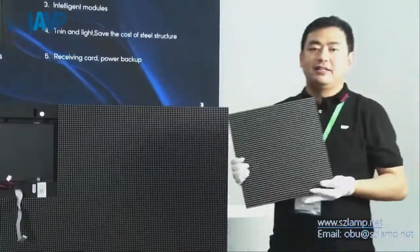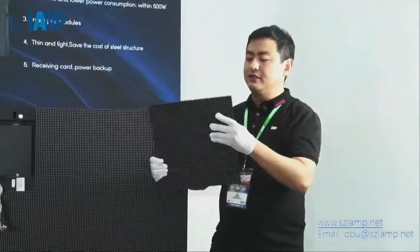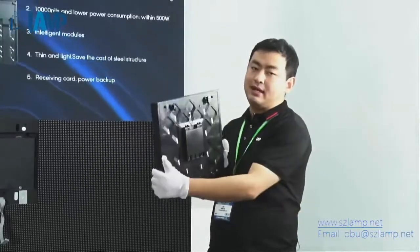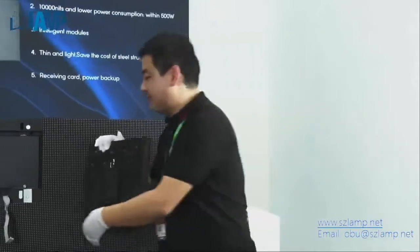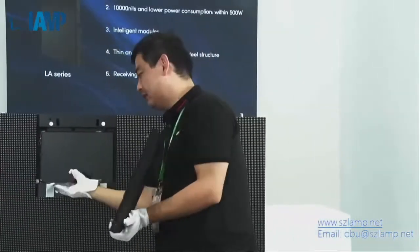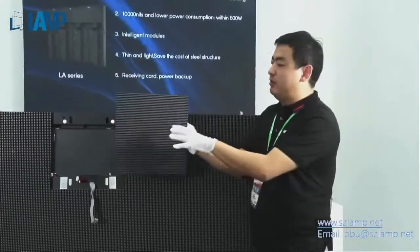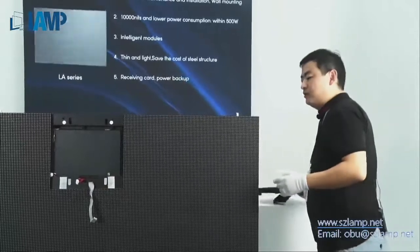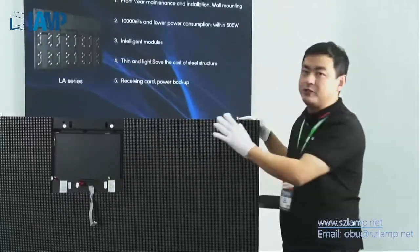You see here the modules for the LA series. It has a modular design. In the front or the back, all of them are waterproof. That means we connect by the cables here. So when we remove them, we can use the tool to remove the module from the front side. And of course, when we remove all those modules, we can also open the control box from the front.